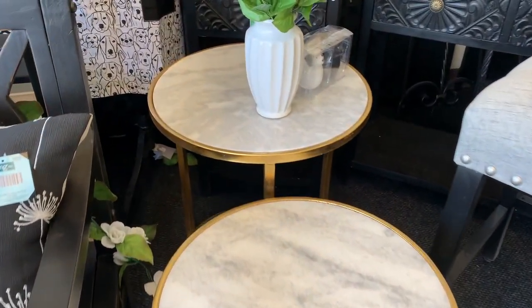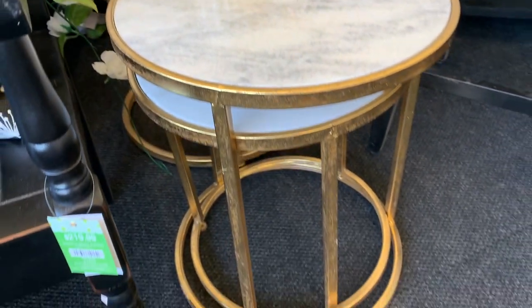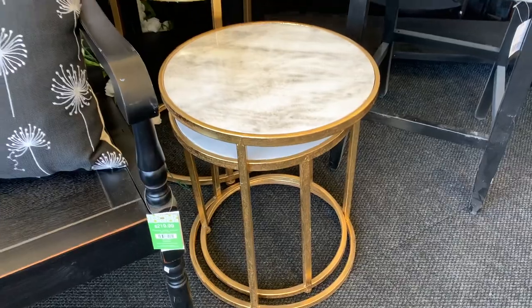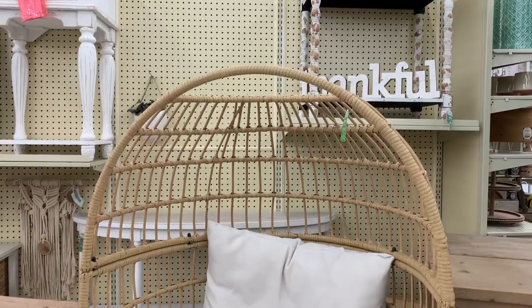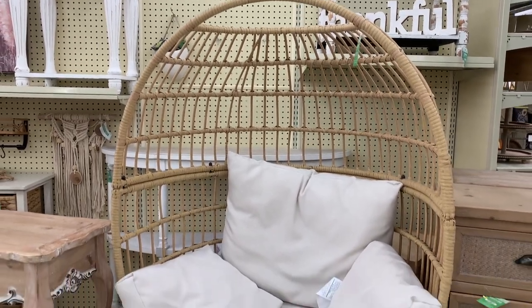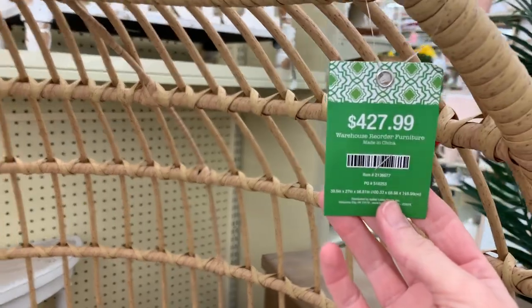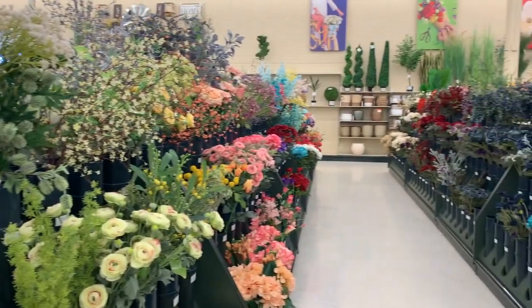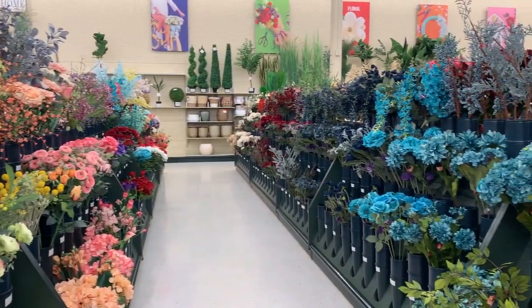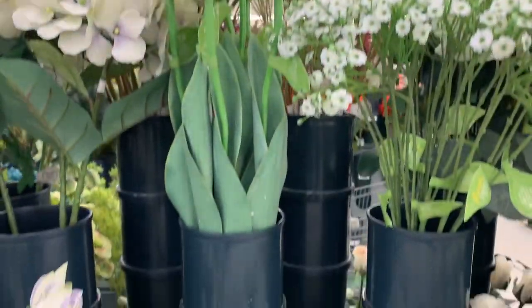I also was drawn to these marble top side tables, so pretty. They also had this egg chair, for lack of a better word. I'm not sure what the formal name for this style chair is, but that's what I call it, egg chair. But so pretty and classic looking. That I believe was half off, so I don't think it was at full price. I believe that was marked down for half off, but that would look just fantastic on your outdoor patio.